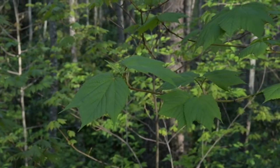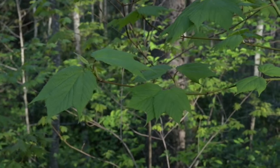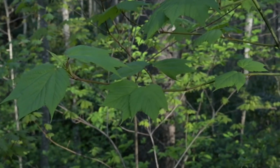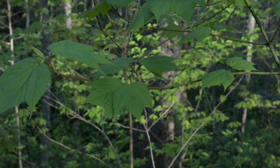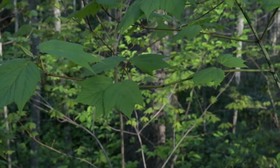Those broad leaves that have three main lobes, or just three lobes, period, pointed at the apex, and they're clearly opposite. I mean, maples are opposite, but these look obvious.